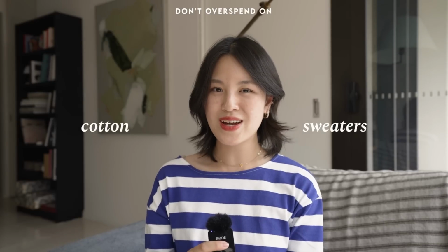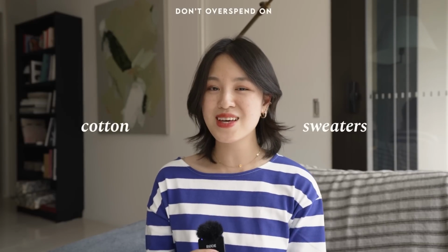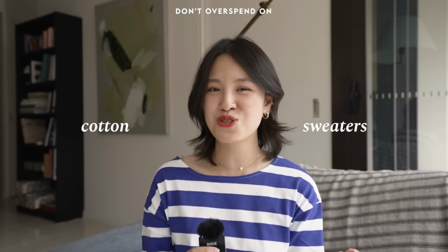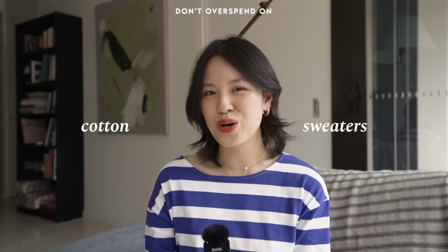Sometimes I'll show a cotton sweater and someone will ask me, what do you think about it? Is it good quality? And I really have to think long and hard about this question because I don't really know what I'm looking for.